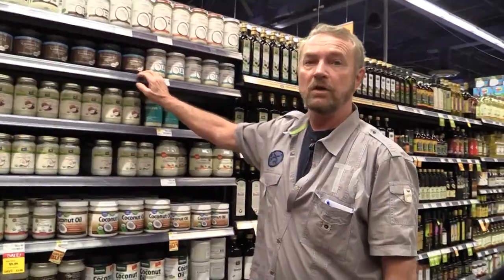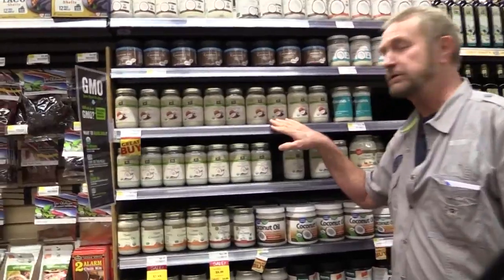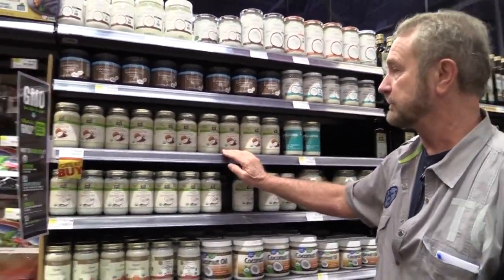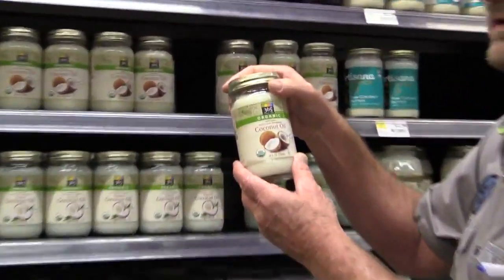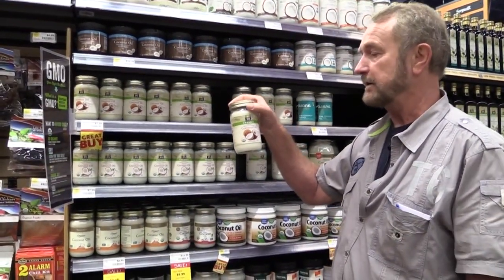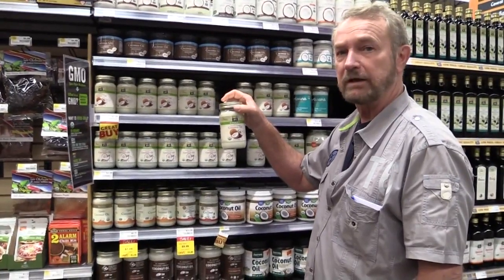Back in a moment. Okay, and the coconut oil, as long as it's the organic, expeller pressed is what it's called. This is a good way to start. This is $5.99. This is the 365 version, so I wouldn't mind you guys getting this your first trip, and we'll show you the flaxseed and the vitamin D next.